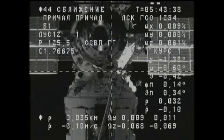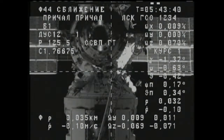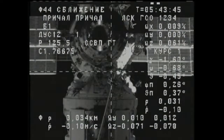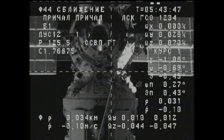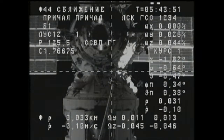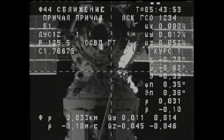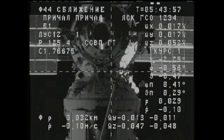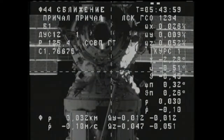Copy. Range is about 25 meters, and the target is off by about 1 square. Copy.